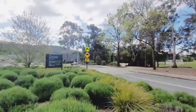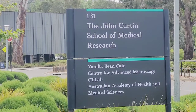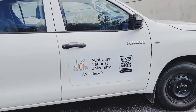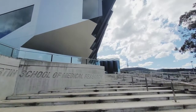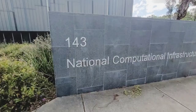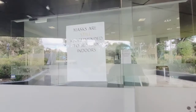Now let's check out this modern looking building. What is this for? Okay, it says John Curtin School of Medical Research. Let's go and check. They also have services for their staff to use. As usual, the door is closed. Masks are still recommended to be worn indoors.